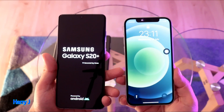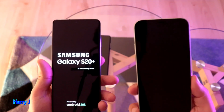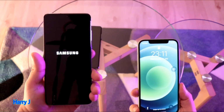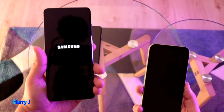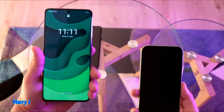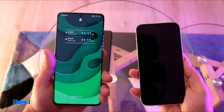Apple boots faster than the Samsung S20 Plus. So the Apple iPhone is the winner. In this case, Samsung is still loading. We'll wait for that. So you can see the Apple iPhone 12 is faster in this case. This is a one year older phone. This is a newer phone in chipset and RAM, all the technology.